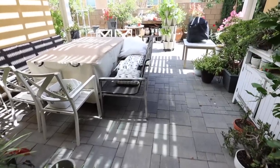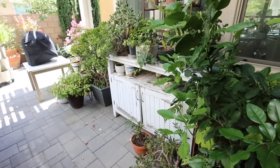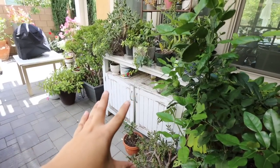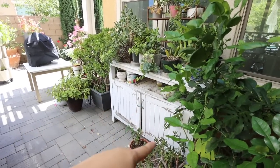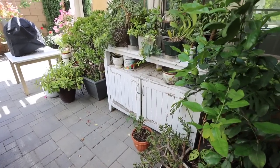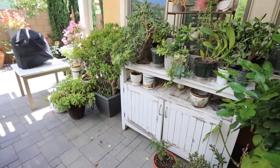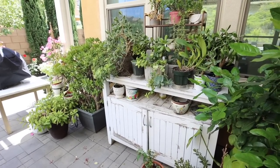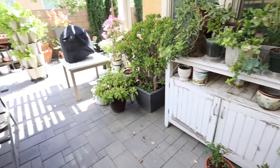So what I want to do is remove this, and I think we're going to give this little table thing to Manny, our gardener. He's good at fixing stuff up, and we're giving it to him so he can bring it to his house. So I want to take everything off of there and then move it to the side of the house so he can pick it up later on in the week.